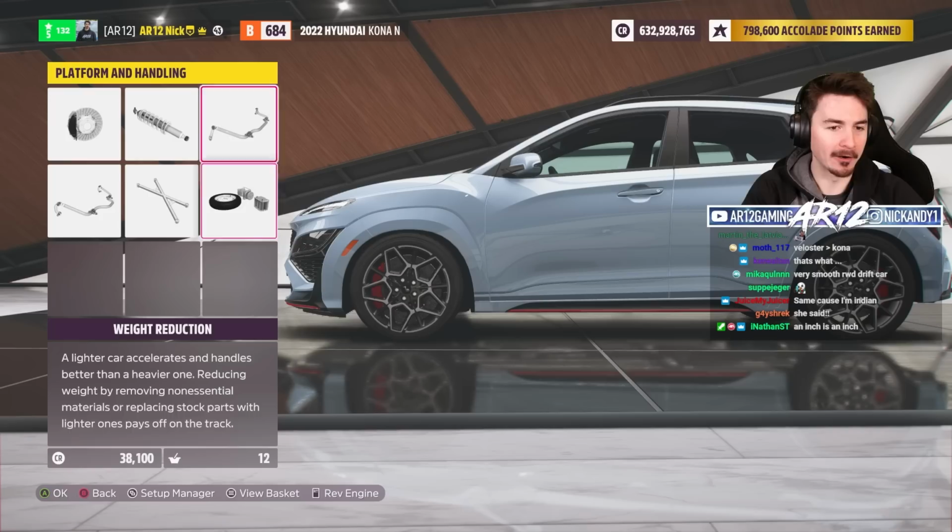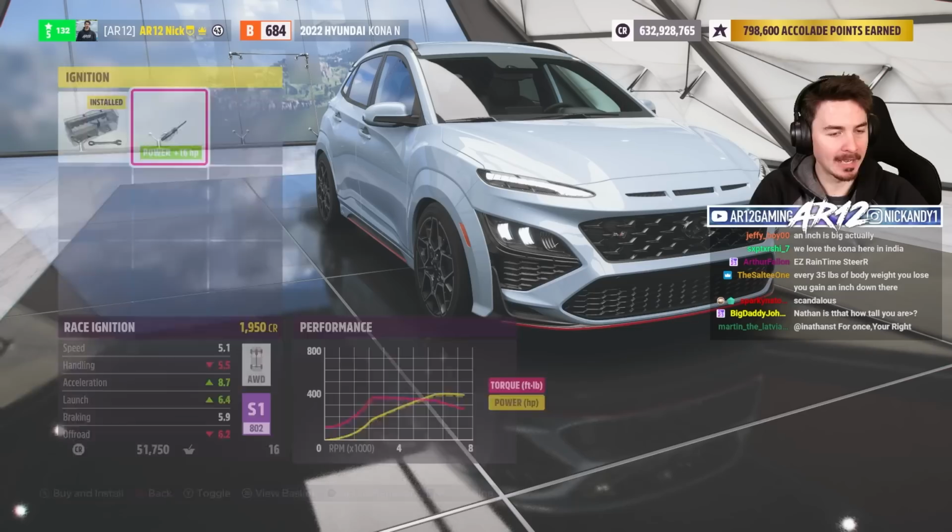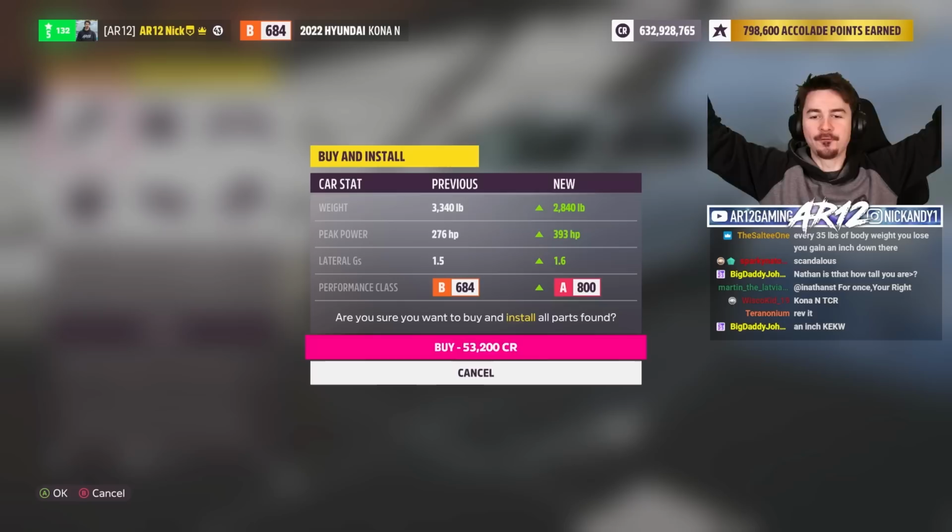Oh, this is sick. I'm gonna do full race weight reduction. I'm essentially turning this thing into a track car. I just need to find the upgrade that's gonna get me top of A-class. Beautiful. 400 horsepower, 2,800 pounds. I think this is pretty good.